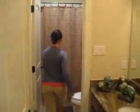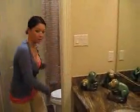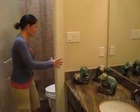This is the bathroom in the front. Got your little separate shower. Yeah. So you can do your business.